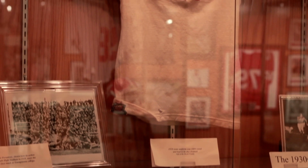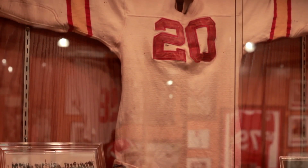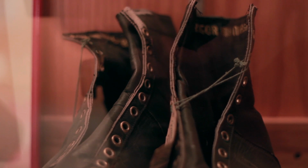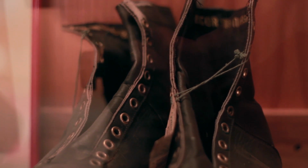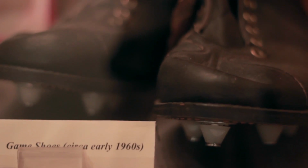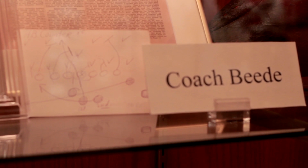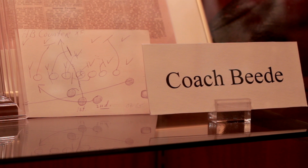I'm a big jersey guy, so it's kind of neat to see the jersey from the 1938 team. We've got some shoes from the 1950s, some high-top cleats, and you're wondering how they even walked in those things, let alone got out and played football. It's neat to see some of the play cards that Dwight Beatty, the first head coach in program history, had.